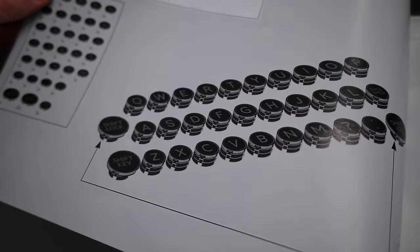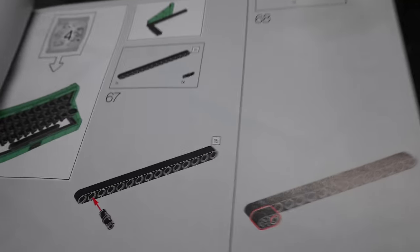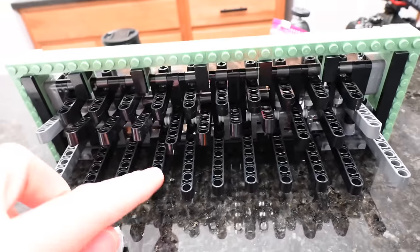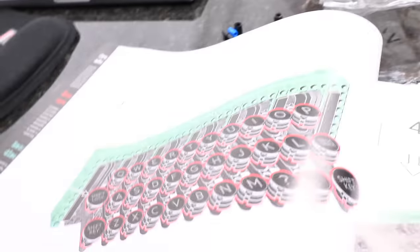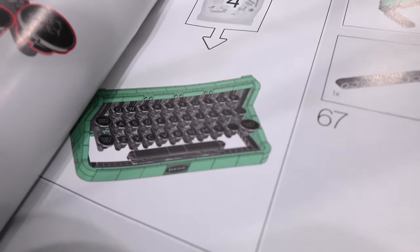I do have to show you bag three, though. Speaking of repetition, you like putting keys on things? Because that's what we're doing in bag three. It is all the keys that go onto all of those. So I guess this is going to be sitting like this? Yeah, like that. Okay, that's how it works. So all the keys are going to go on top of that for bag three, and we'll actually have a functioning keyboard here, essentially, finished up with bag four.